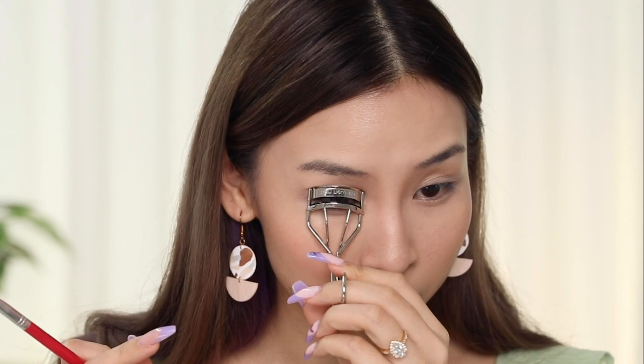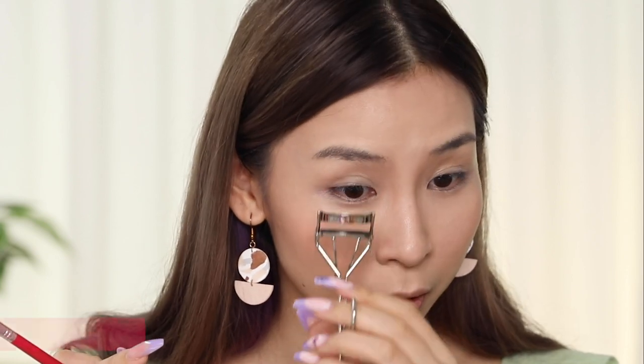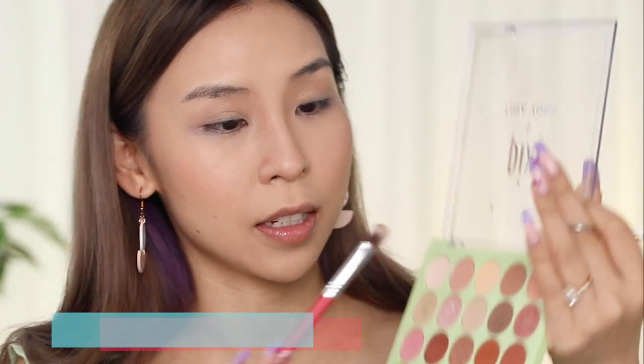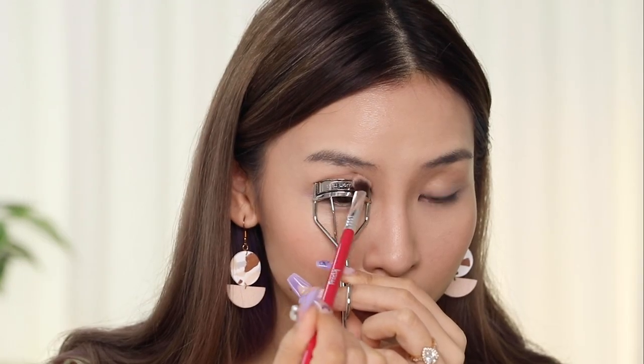Crease first. I don't know how high I want mine. I'm just going to use Daily Dose from my Pixie palette. Just blending that brown. I'm scared. Oh, it does work. I mean, it works. I think I just held the eyelash curler on a weird angle. Like it's sideways. Let me try this eye.